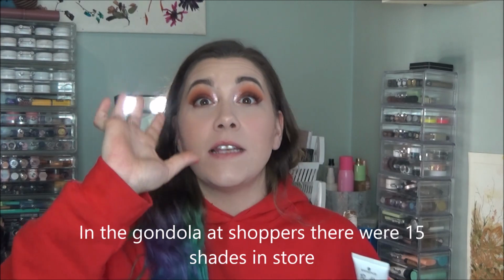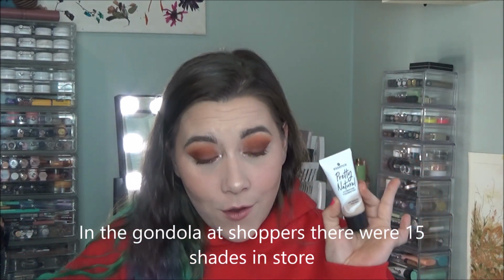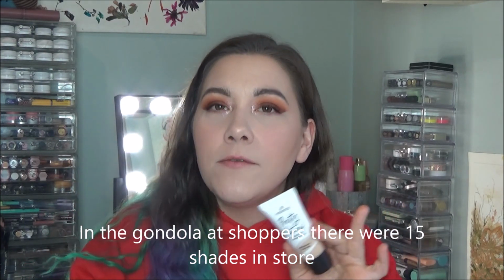They actually had I think pretty much all the shades in the Essence line. I was very surprised. I was like, damn, that is amazing. I love that. This is pretty good. It's a medium coverage when you build it up. I can get away with it. As you can see, I will be showing you the demo.